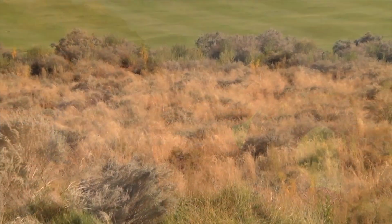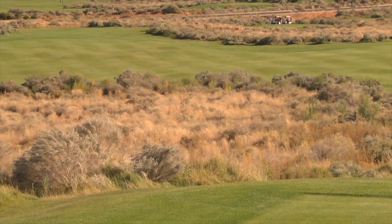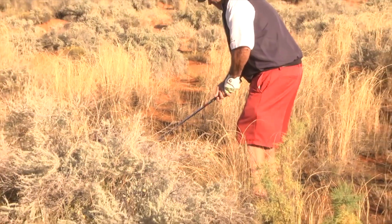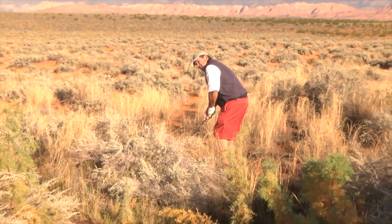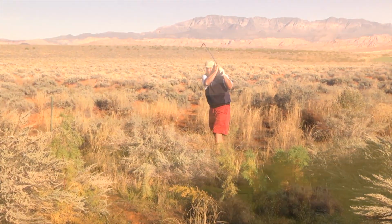Adam, slightly different desert than we see in Nevada, not the big cactus, the prickly cactus. You have a lot of sagebrush. We do. Yeah, tough to get out of that? You know, again, you're dealing with the natural and native blow sand right underneath that sagebrush. It's not as hard to find your golf ball as you would think. So if you see your golf ball traveling into the desert, keep an eye on it. You can find it and you can usually play out of it similar to a bunker.